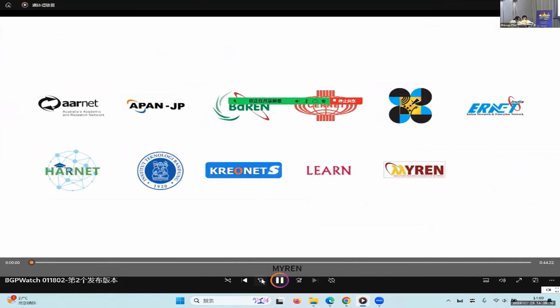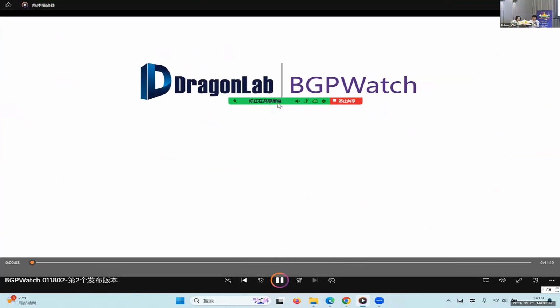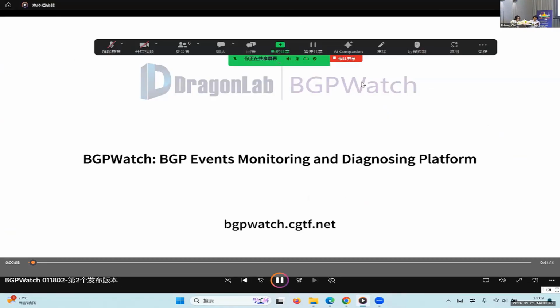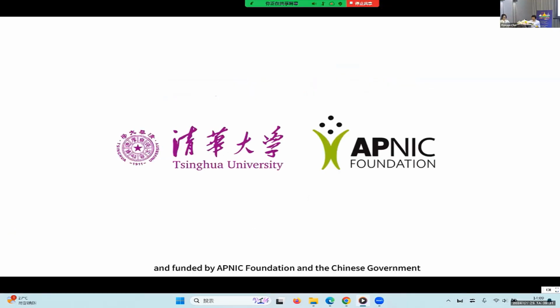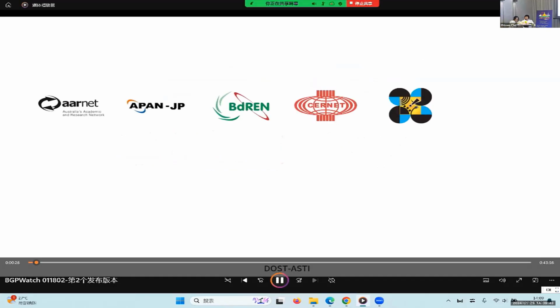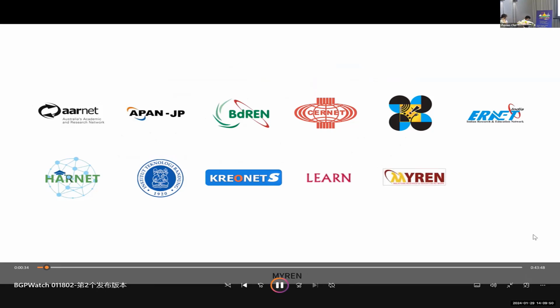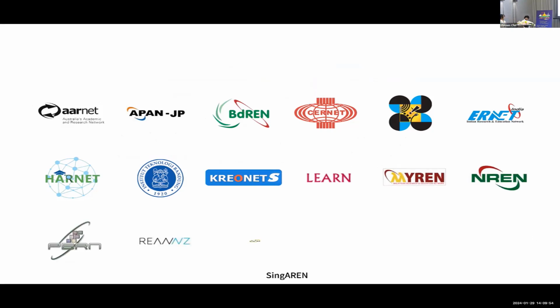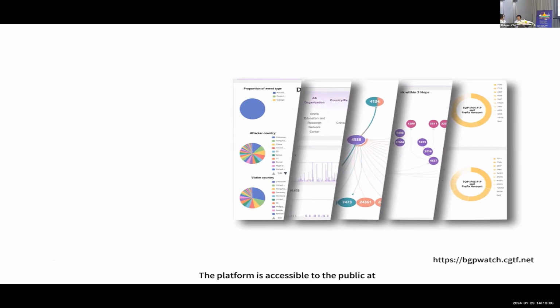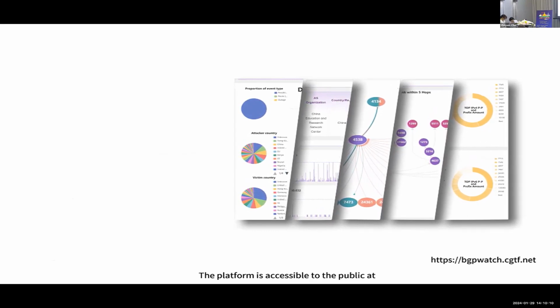Additionally, the BGPWATCH platform, under the BGPWATCH BGP Events Monitoring and Diagnosing Platform Project, has been developed by researchers and engineers from 19 countries and economies, and funded by the APNIC Foundation and the Chinese government. The partners include ARNet, APAN57, BD-REN, CERNET, DOSTASTI, ERNet, HARNet, ITB, Crayonet, LEARN, MyREN, NREN, PERN, RENS, SingAREN, TWAREN, TransPAC, University of Surrey, and University of Göttingen. The platform is accessible to the public at https://bgpwatch.cgtf.net.